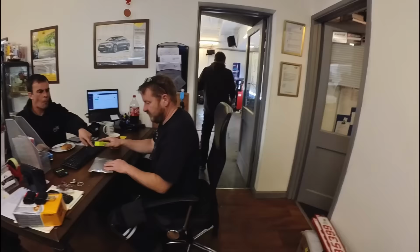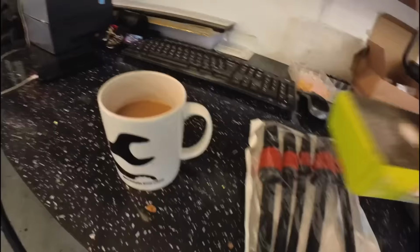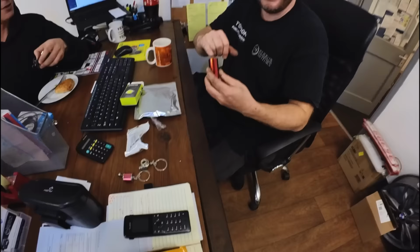These are ones that everyone's been raving about this year. Are they? It's got a little stand, it's got a magnet that works. Oh, no way! Not the finger puzzle, but I always wanted to have one of those sockets. But it actually feels better quality than I was expecting.